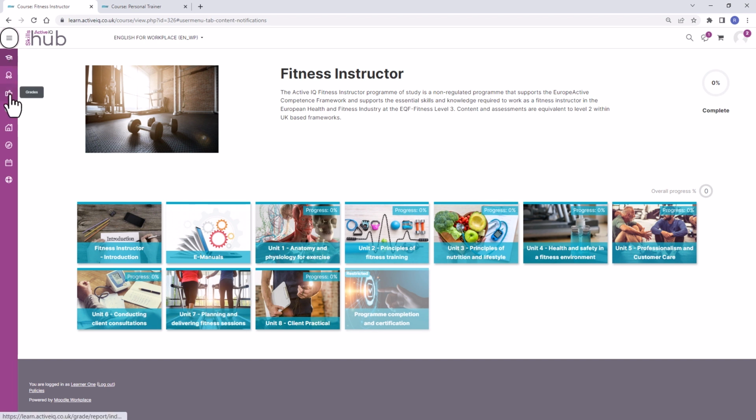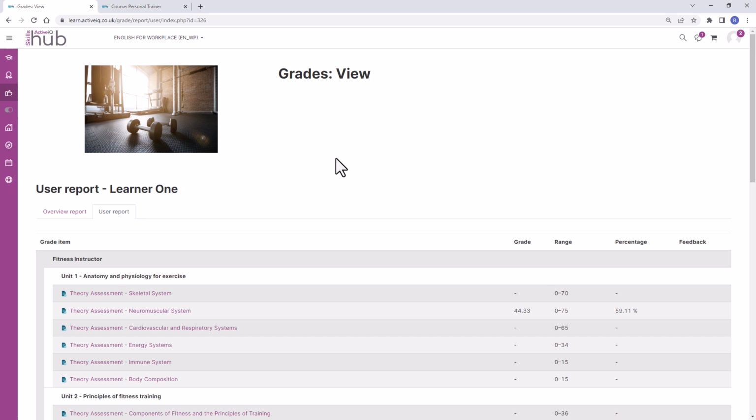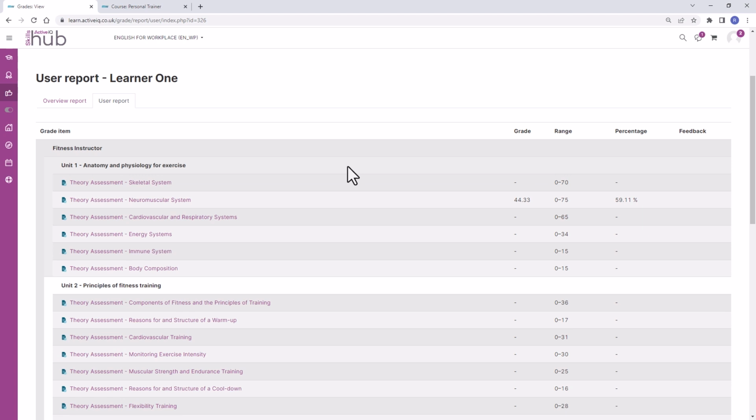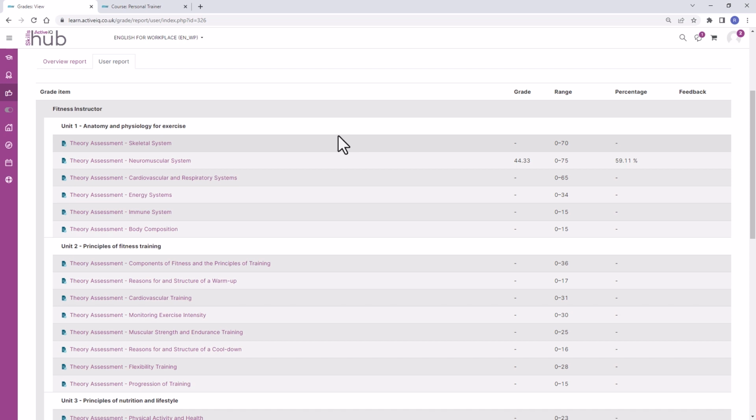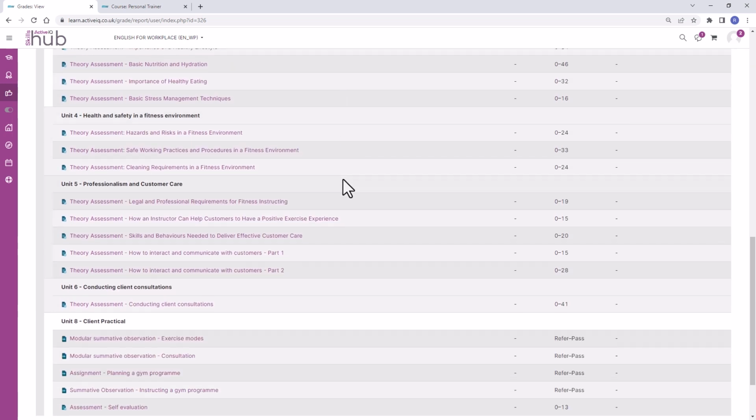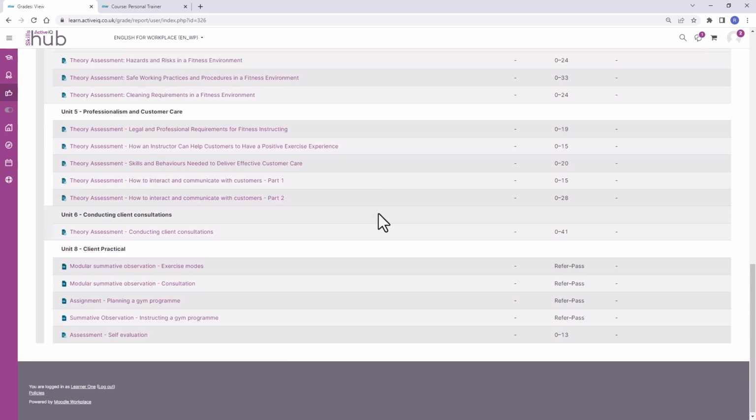Two down from that I'll show you, this is grades. We click into grades, and this will give the overview of the full program. This will show the student the full program, all the different assessments that they've got to complete within the program of study, and whether they are theory assessments, assignments or observations. As progress is made, there will be grades added to this. So this is a good view for the student to keep track of their progress as well. So the full qualification is here. This is fitness instructor.